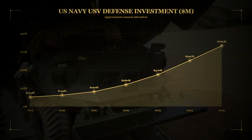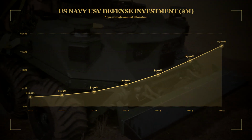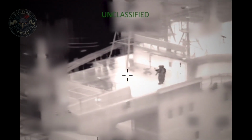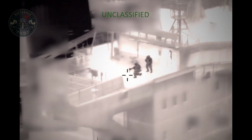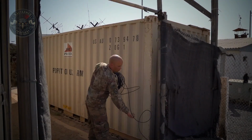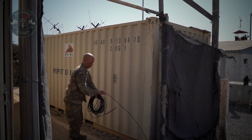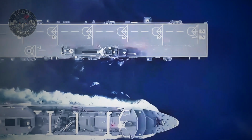The money does flow, just not evenly. Defense budget documents for fiscal year 2025 and 2026 show the Navy requesting funding for the Robotic Combat Surface Vessel Program, the Medium Unmanned Surface Vehicle, and upgrades to the Mk-38 targeting system. Pete Hegseth's Pentagon has emphasized unmanned systems across all domains as a priority under the current administration's Force Structure Review.